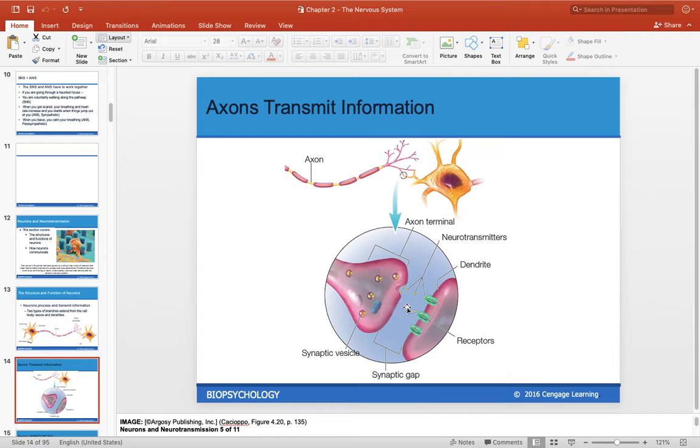This gap isn't just blank open air, it's actually intercellular fluid. So kind of like we have fluid between the rest of our body cells, like this lymphatic fluid, I don't know if you guys know this. It also is in our brain. This is cerebrospinal fluid, and it helps cushion our neurons, it helps clean up our neurons, but it also allows a medium that the neurotransmitters can cross.